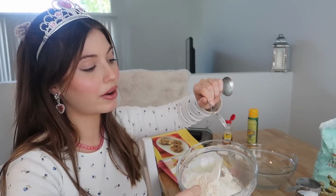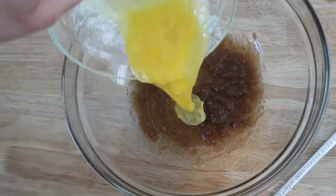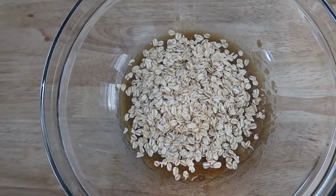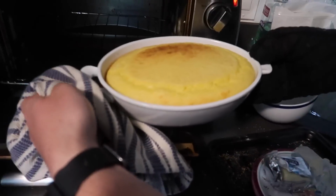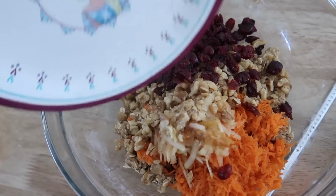A teaspoon of baking powder. Cinnamon. Nutmeg. Brown sugar. Melted butter. Egg. See? That looks really good. Damn, I'm like a southern chef now. You're pretty much. Pretty much are. Yeet! Shredded carrots, apples, walnuts, and cranberries.